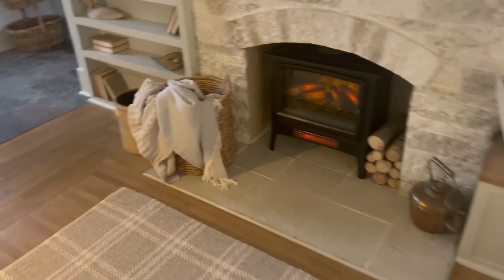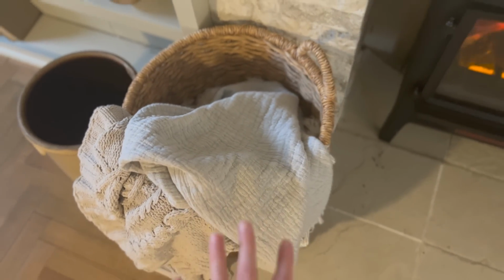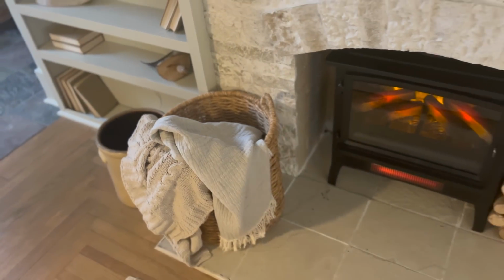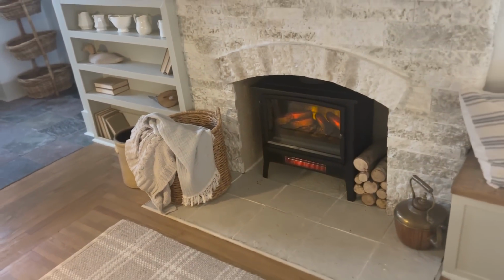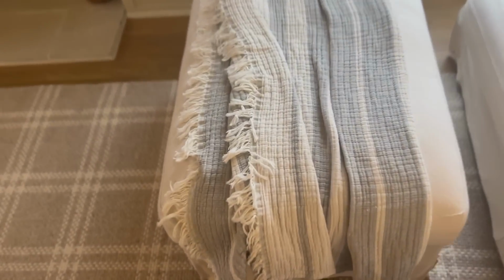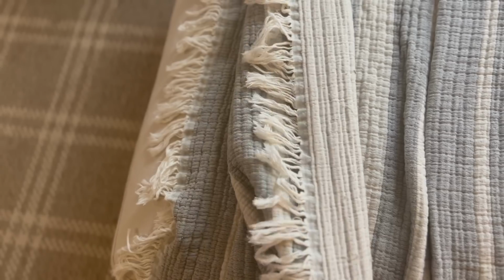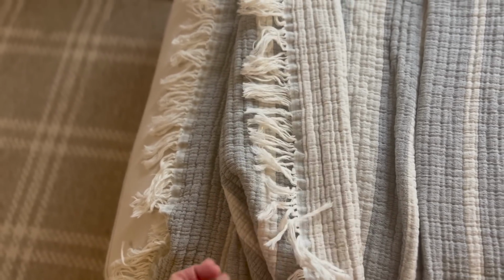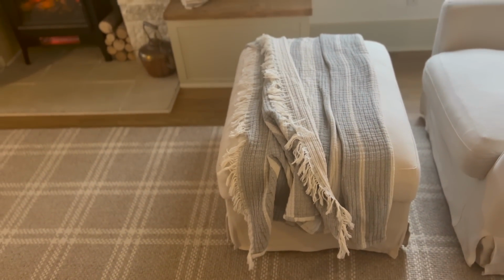And I just feel like adding blankets anywhere and everywhere creates this cozy feel in your living room, and it just makes you want to curl up. And yeah, so blankets, I know it's simple, I know it probably seems obvious in the winter months, but I love blankets with textures and patterns, and so adding blankets everywhere in your home is a must.